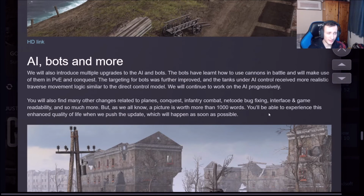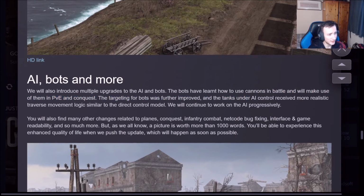I've never really had a problem with the AI using cannons. I can't say I've ever had this issue. Maybe a lot of you guys have, but I definitely have not had an issue where the bots have had any issue with the cannons.